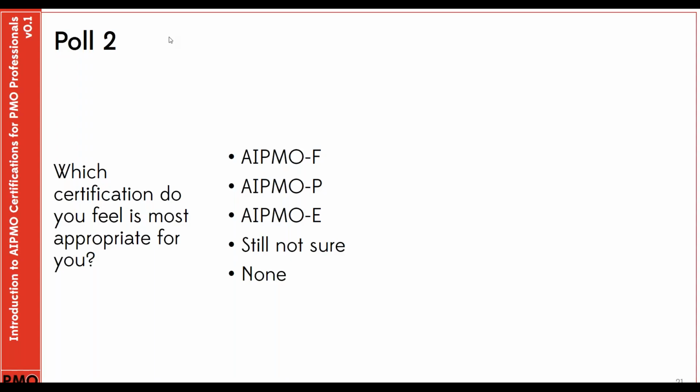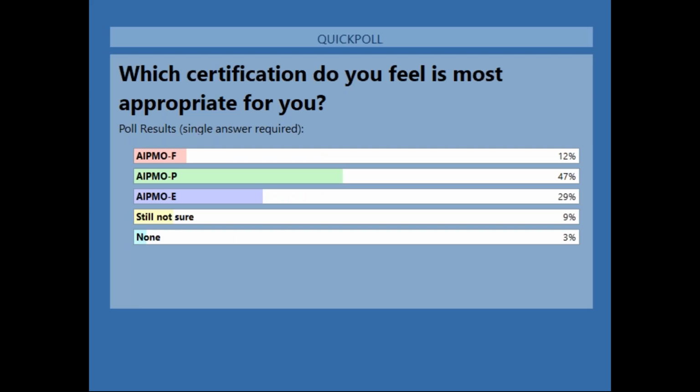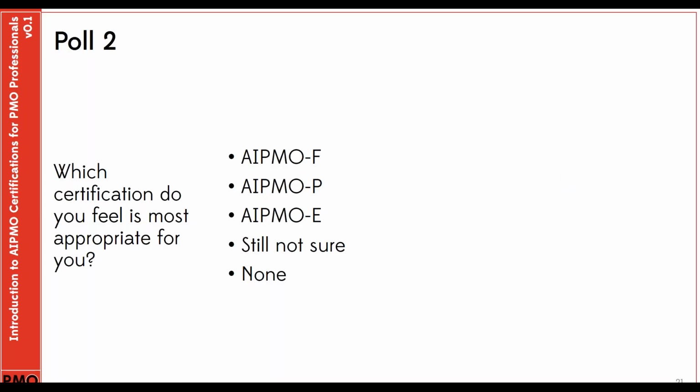So hopefully people have pulled that through. Have we got some results there? There we go. So actually we've got an awful lot of people who are interested in the practitioner, a number who are interested in the foundation, and actually quite a healthy number who are interested in the expert level certification. So for those of you who are not sure, we've got some contact details at the end, so if you do want any more information, we can give you that.